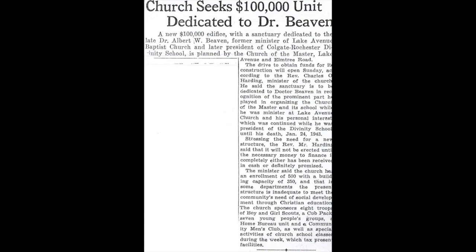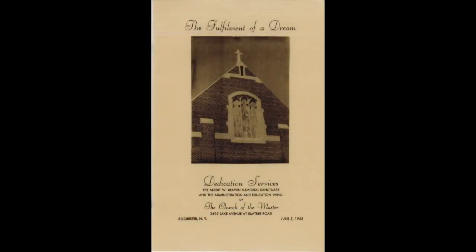But due to World War II, the fundraising campaign lagged and a new effort was made in 1949. Finally, after a couple of setbacks with fundraising and building, on May 15th, 1955, the first worship service was held, and on June 5th, the new Alfred Bevan Memorial Sanctuary was dedicated.